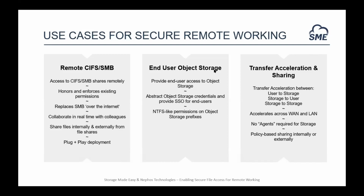It also gives you collaboration in real time with colleagues, the ability to share internally and externally if you want to share files with your colleagues or maybe an external supplier. We've obviously got all of those controls within the appliance. And of course, it is really plug and play deployment. And in this one-hour webinar, we're actually going to be setting some of this up.